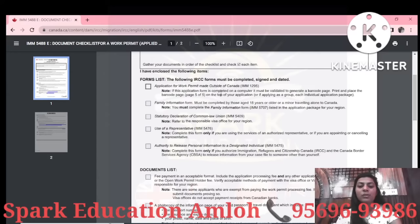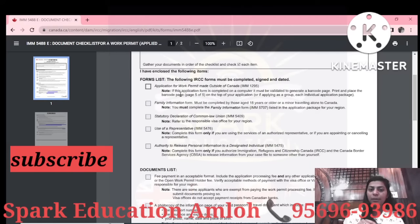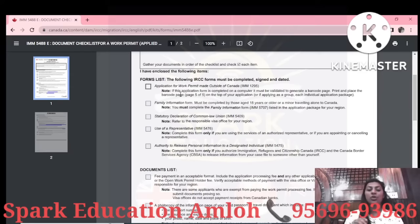If this application form is completed on a computer, it must be validated to generate a barcode page. Print and place the barcode page on the top of your application. If you're applying as a group, each individual application package should be validated. So when you fill out this form, you will get a validation code at the end. When you fill out each and every column of the form, you go to the end of the page, you click on the validate button, and then you will get a barcode. That barcode you need to place on the top of the document, which means all your information is correct according to the website.